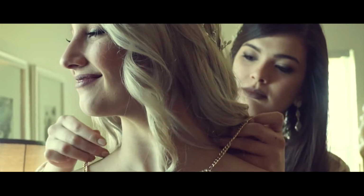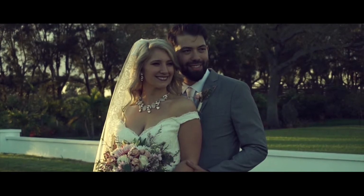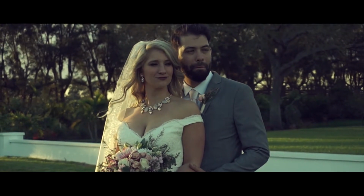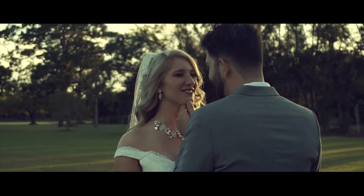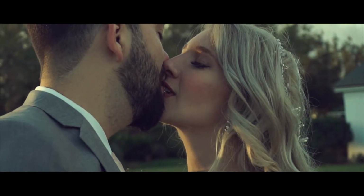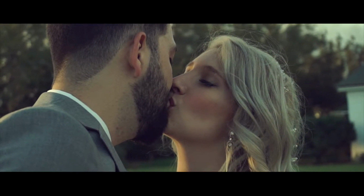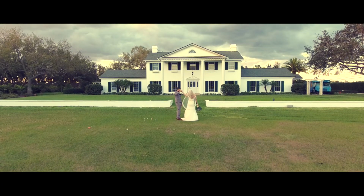Just like in tip number 3, you capture the personality of the couple so that people can care for them. Another thing is, at most weddings, the family and friends watching already know the couple, so it's not going to take them long to get emotional. But if you can make people who don't know the couple get to know them and then cry, that's really big.